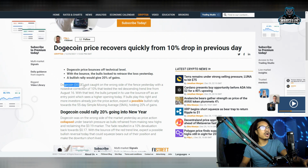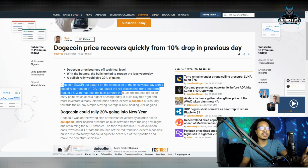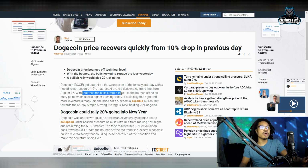So yeah, Dogecoin got caught on the wrong side of the fence yesterday with a nosedive correction of 10% that tested the red descending trend line from August 16th. With that test, the bulls jumped in to use the bounce off as an entry point, which sees higher buying opening for the day. So I definitely mentioned this.